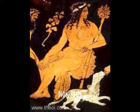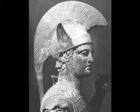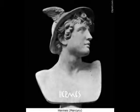Dionysus. He was a god of wine, vegetation, and ecstasy. His symbols included the thyros, which was a pine cone-tipped staff, drinking cup, leopard, and fruiting vine. Ares. He was the god of war, civil order, and manly courage. His symbols were the spear and the helmet. Hermes. He was the god of roads, travel, trade, thievery, and language.